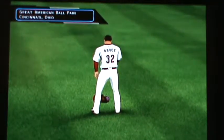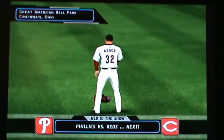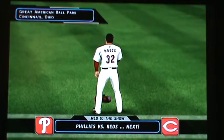Pitch at Great American Ballpark. Game 2 of the NL Division Series is next.